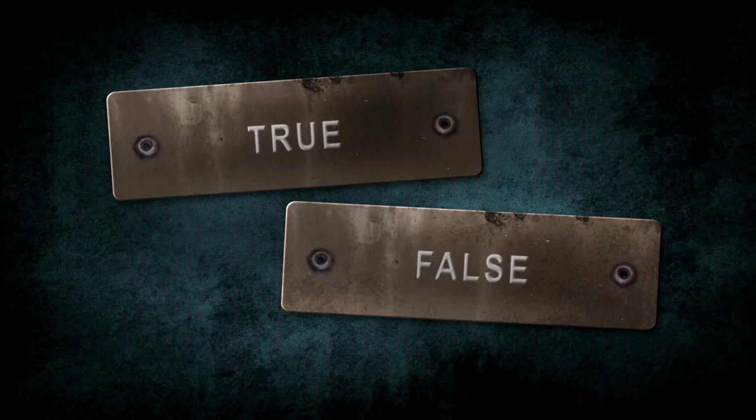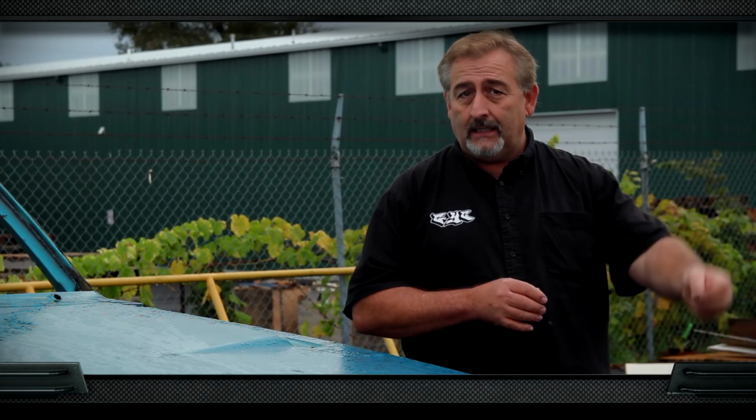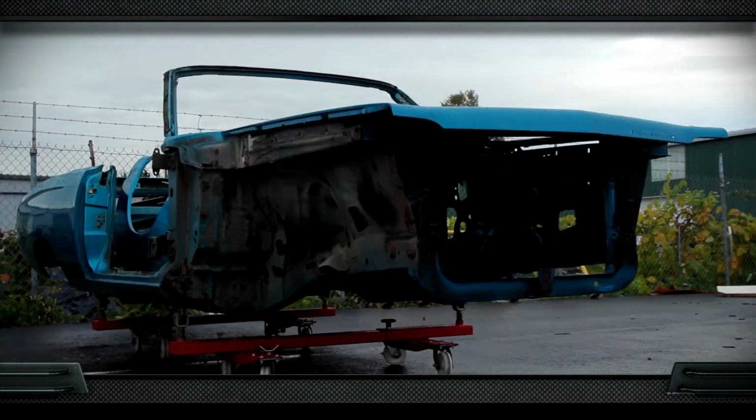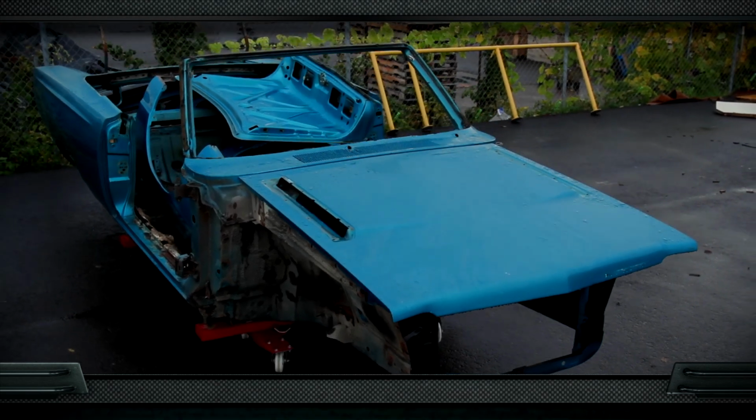So could you order your favorite Plymouth or Dodge B-body with a power or a manual convertible top? The answer is false. While the E-body in 1970 and 1971 was available with a manual convertible top and a power top, the B-bodies, probably due to the size of the top, were only available with the full power assist.